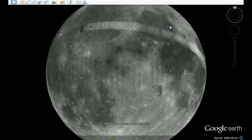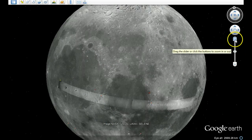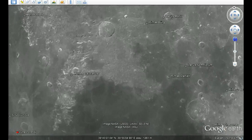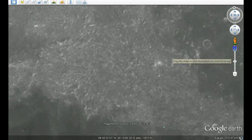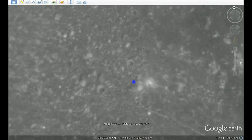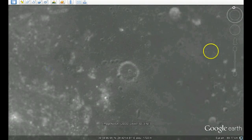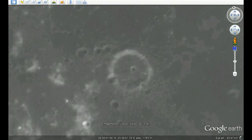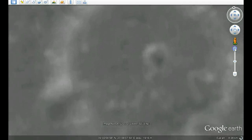Normally there's a filter mechanism. When you zoom in anywhere on the moon, you can see the craters, but when you get close to about 2 or 3 kilometers, that's where your resolution stops. So from very high up, we're about 90 kilometers now, we see the craters, we zoom in, and that's all we think we're meant to see.